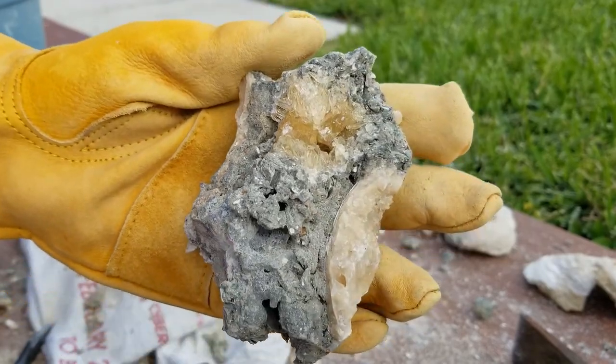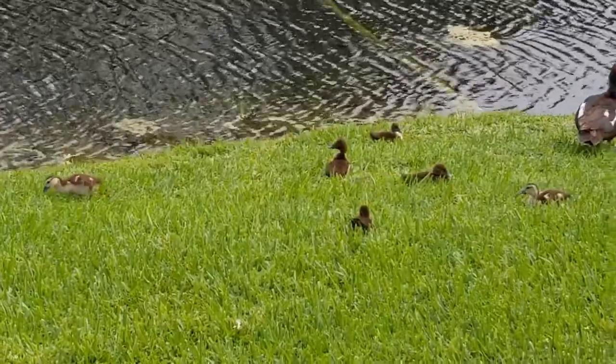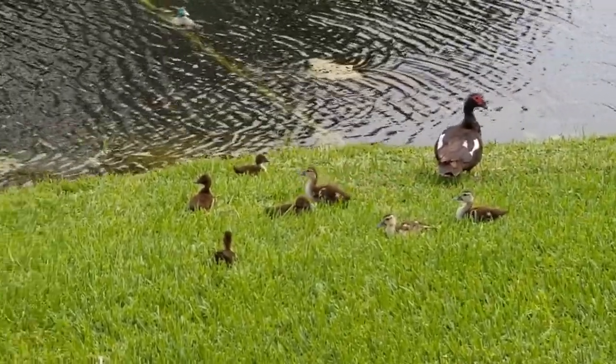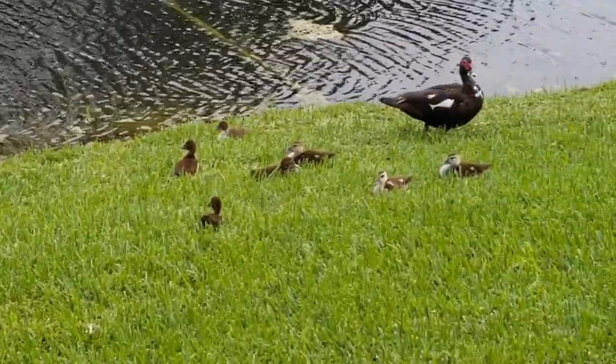Very nice. Got some visitors during my rock breaking session here. They're just passing through, looking for food as usual. Little cuties.